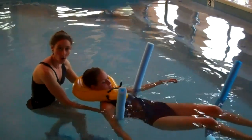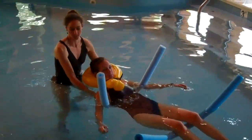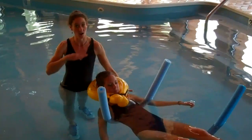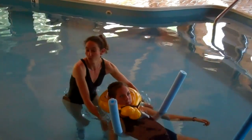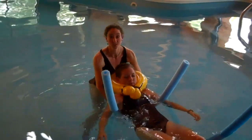Buoyancy: you're in the water and you're walking at waist deep water. So if you were standing here, you would feel about 50% of your body weight. If you were walking where the water was about neck deep, you would feel about 10% of your body weight. So that is one of the neat things about the buoyancy property of water, and we use it in therapy quite a bit.